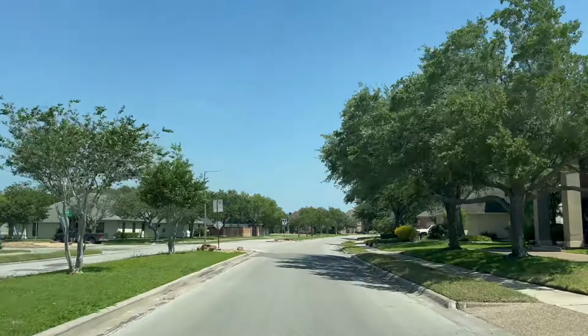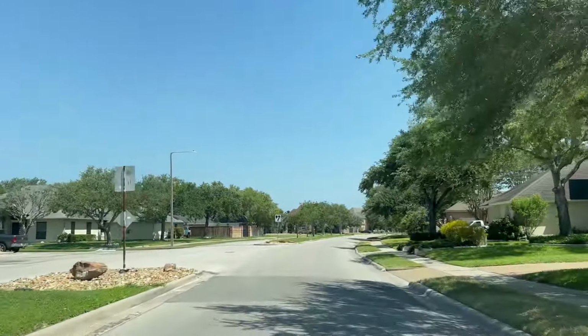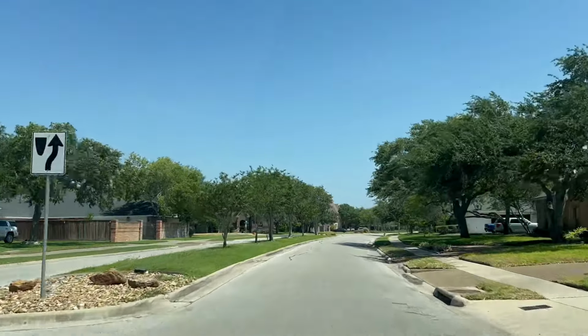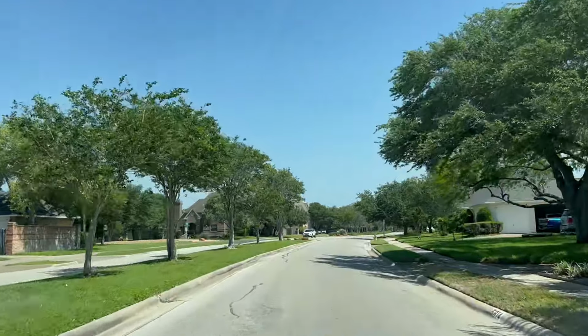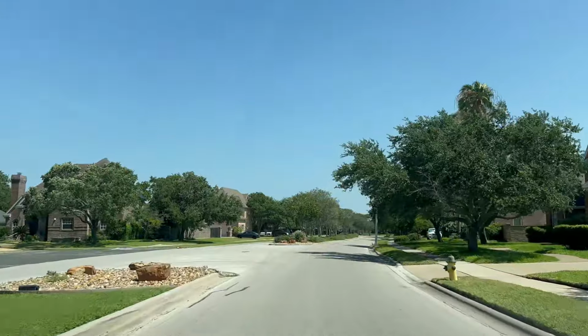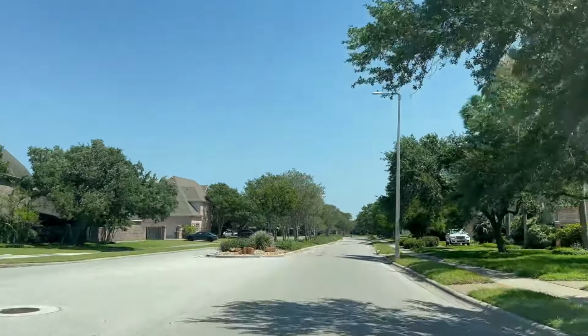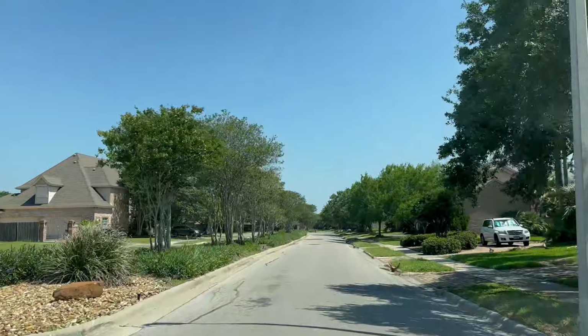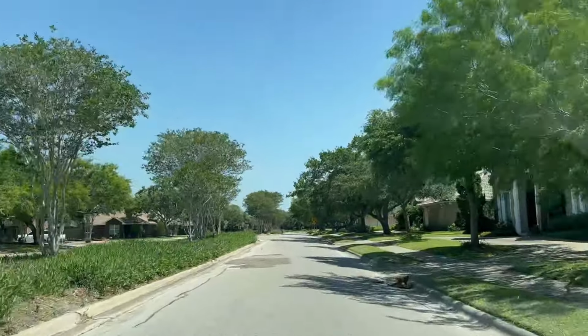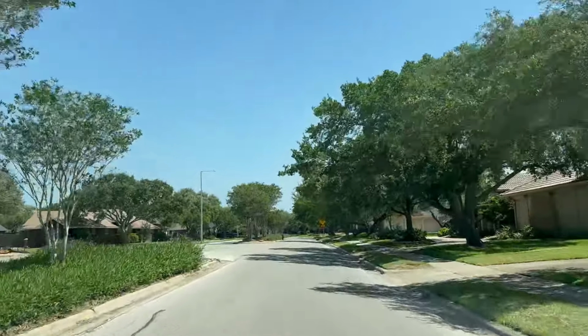You're also going to notice that the homes in these neighborhoods aren't all identical. Unlike in the newer construction neighborhoods where every other house looks the same, these areas were built over time, usually 10, 20, or even 30 years ago. Most of these homes are going to have character. You're going to see different brick colors, architectural styles, and layouts. Some are custom built, others are semi-custom, and you really don't get that cookie cutter feel. That really matters most to a lot of buyers who want a home that stands out.